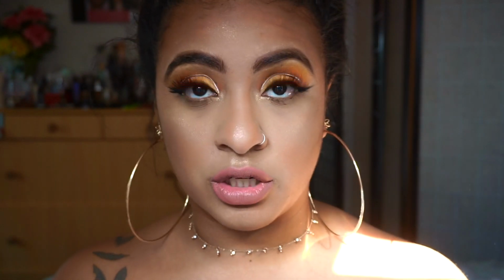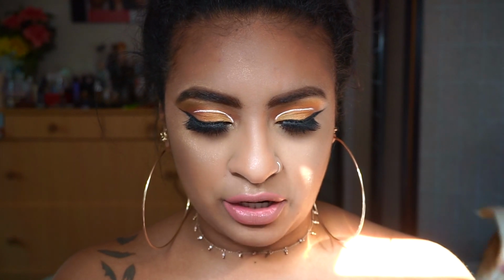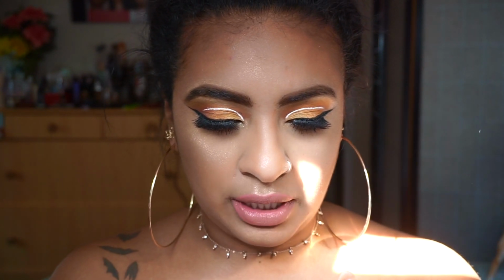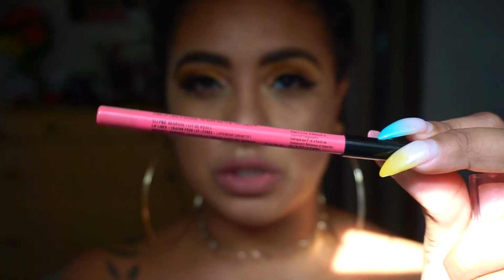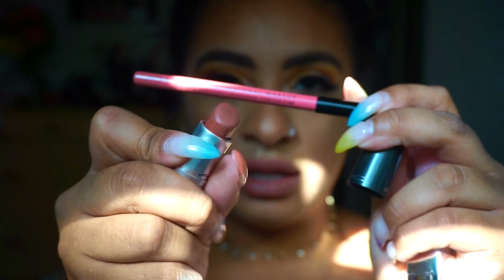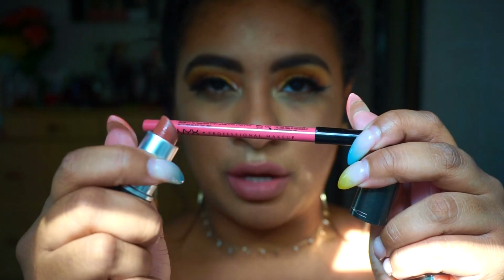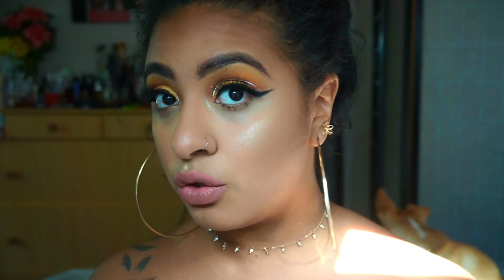So I took off that lip that I had before because it just wasn't working. So I ended up using the NYX Professional Makeup Slide On Glide On Pencil in Bedrose. So it's this nice rosy pink tone with MAC Persistence Lipstick. So these are the two combinations that I used just now. I did it off camera just because I was trying to find some type of cute lippy.